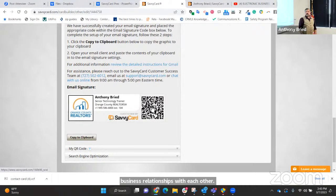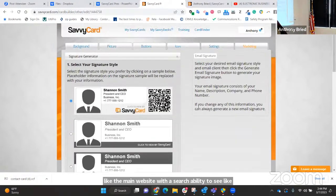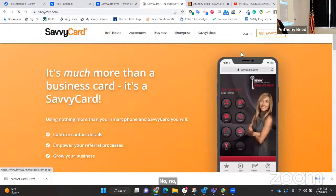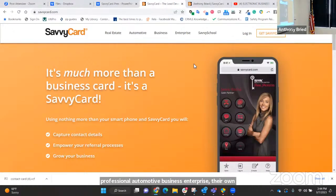Any questions on any of this? Does Savvycard have a main website with searchability, so if someone loses your Savvycard, can they go on savvycard.com and find a realtor that way? No, unfortunately not. I do believe their main website only gives you the option to sign up for Savvycard as a real estate professional, automotive, business, enterprise, or their own training facility. Other than that, no, it's not a directory.